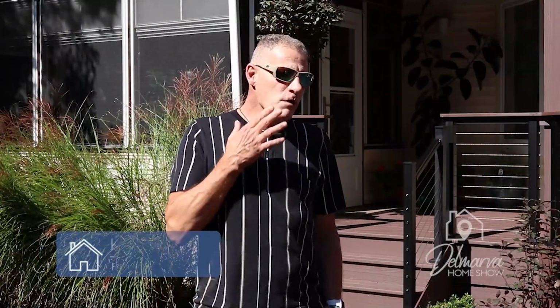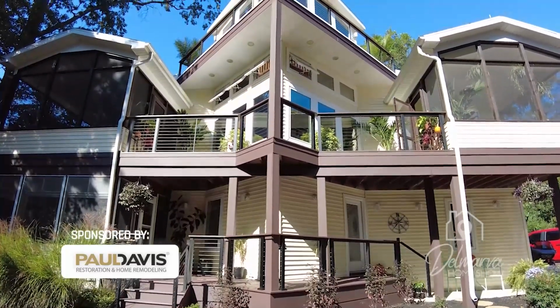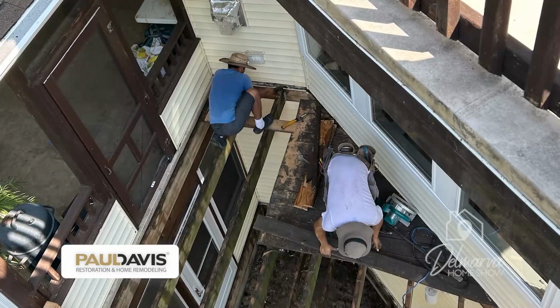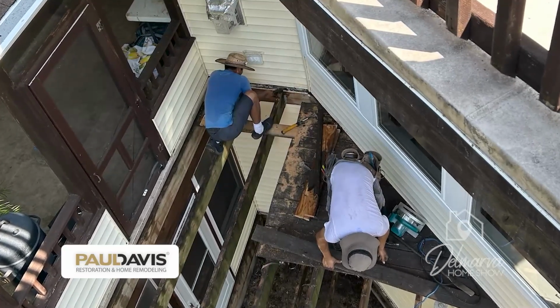Back when COVID was around, my wife and I were shopping for a vacation home, and it turned out to be actually a staycation home, how things change. So we came from upstate PA and found a great fit with this home here. And it needed a lot of work, but we were okay with taking that project on. It was all wood everywhere you see, even on the poles. And I tried doing the staining once, and it took me almost a whole summer, and then within a couple years, it had to be done again. And that's when I called Paul Davis.